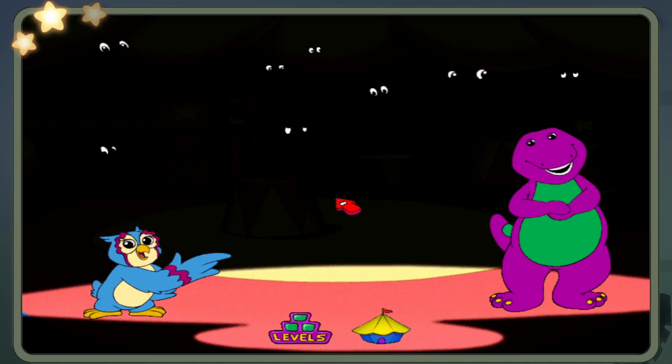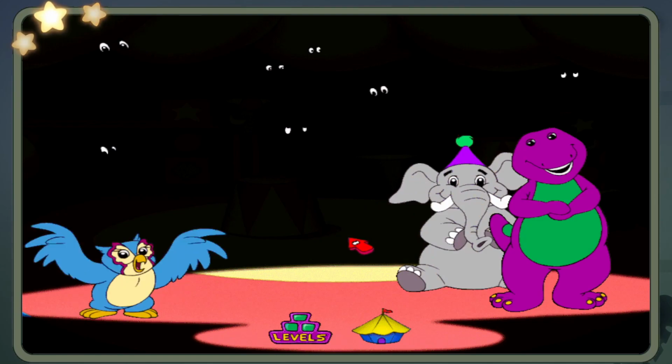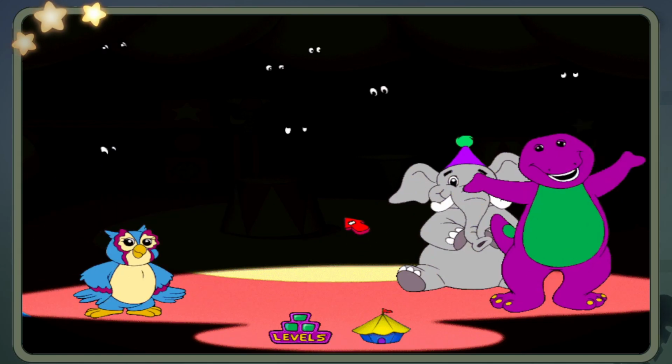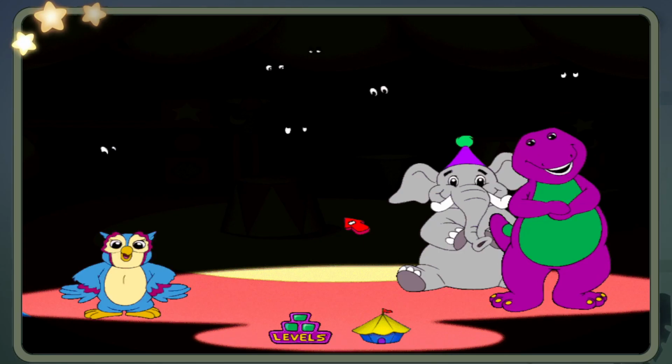Please find the elephant. Put your arrow on the elephant and then click. Hooray! You found it! Wow, that's the right animal on the first try. We need two more animals.